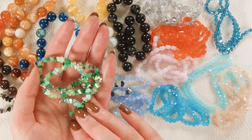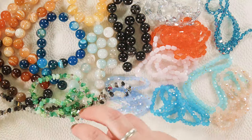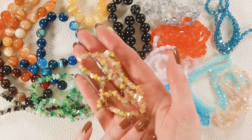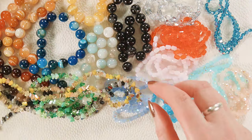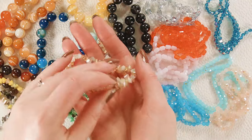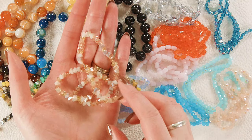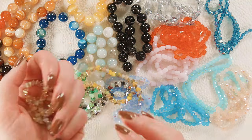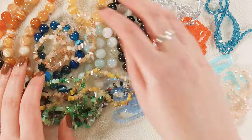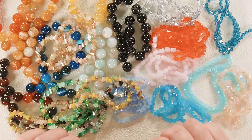Again, that fun, really super sparkly triangle shape. Here's some yellows. So pretty. I love the yellow green in there of the peach. Ooh, and this is a nice strand. Look at this. It's like pink, purple, peach, gold. I really love those colors together. Makes me happy. All right, so these are our crystal and agate beads.